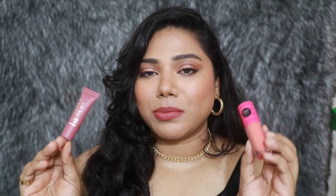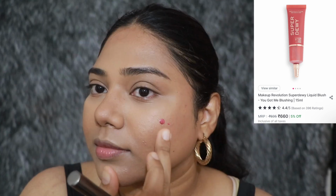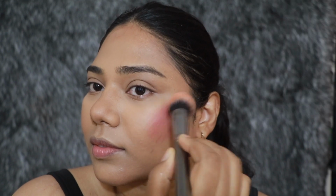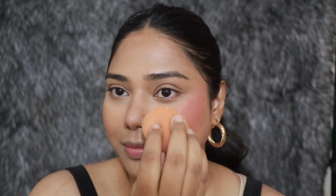So moving on to blush, I have again two Makeup Revolution blushes. So the first one I use is this Super Dewy Liquid Blush, and this is in the shade You Got Me Blushing, and this blush is so pigmented, you guys. And I took just a tiny dot. As you all can see, I couldn't blend out the product, and then I had to use a makeup sponge to take out the product and make it look a little flawless, but still it looks a lot. But don't worry, I'm gonna fix it in some time.